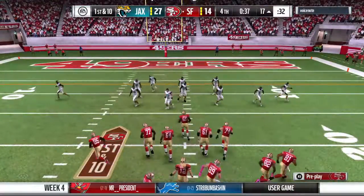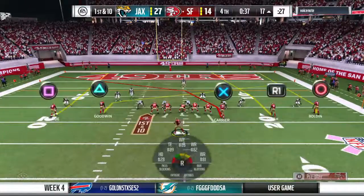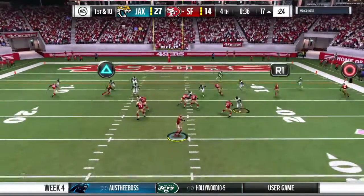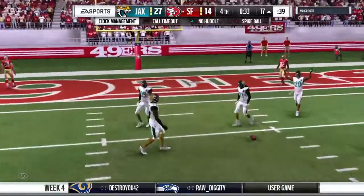Because when the big fella runs routes, it used to be when we were kids, he'd run about 3 different routes, and that was it. Now he can run anything and catch the ball, as we just saw there. Now back to throw. Looking middle, and it's incomplete.